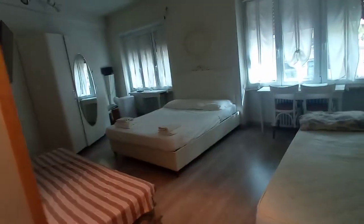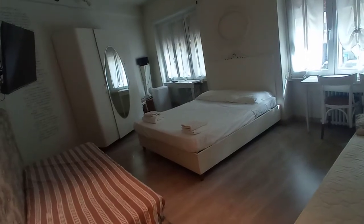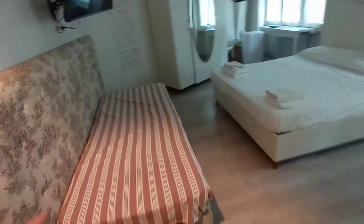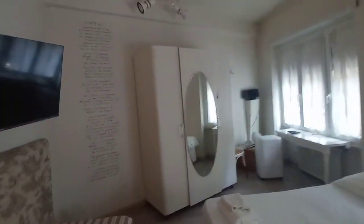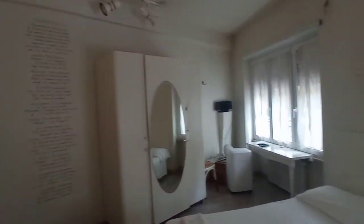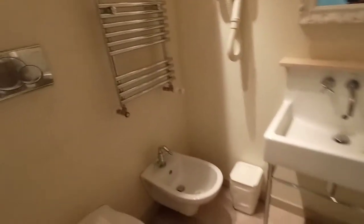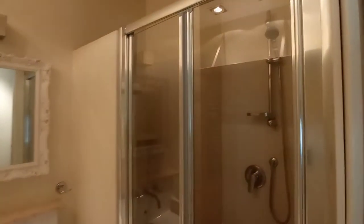Bedroom number three. It's a very large room. We have a double bed and a single bed, and another single bed here, a wardrobe, desk, another desk, television, air conditioning unit. Then we have an ensuite bathroom with toilet, bidet, sink, and a shower.